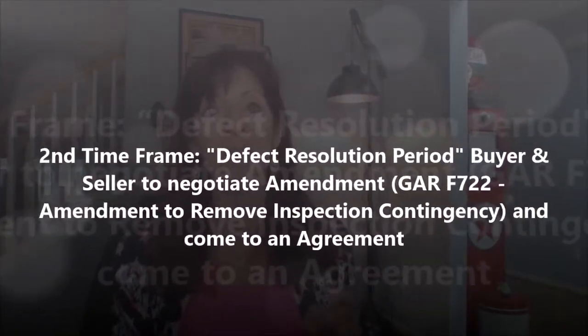The second time frame is also timed from the binding agreement date, and that is called the defect repair resolution period. That time frame is the time frame within which the buyer and the seller negotiate the items on this amendment and either agree to the items that the seller is going to replace or repair, or for the buyer to send notice to the seller that they are going to accept the property as is. The second time frame is to negotiate through that. If that amendment does not get negotiated, there is a third time frame.